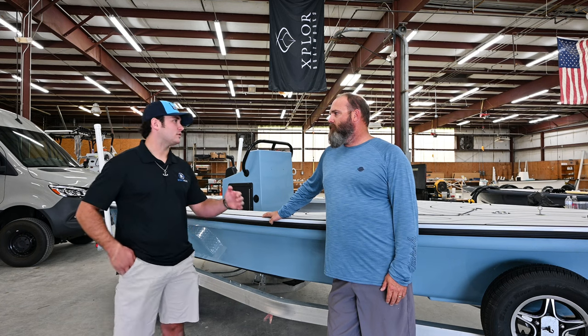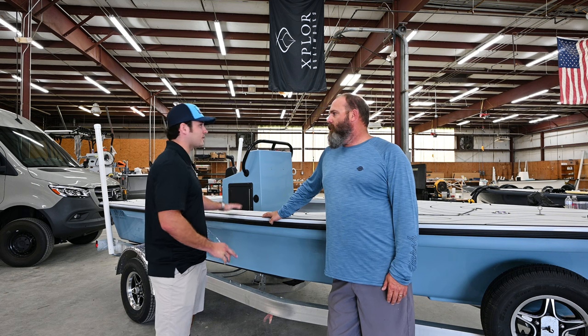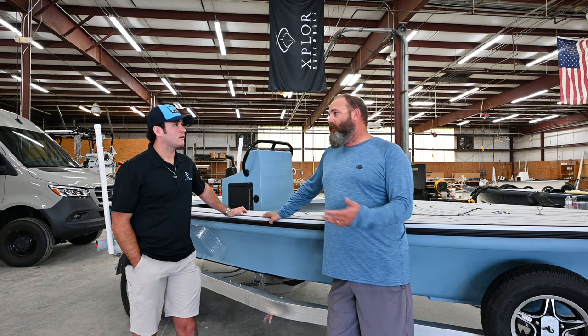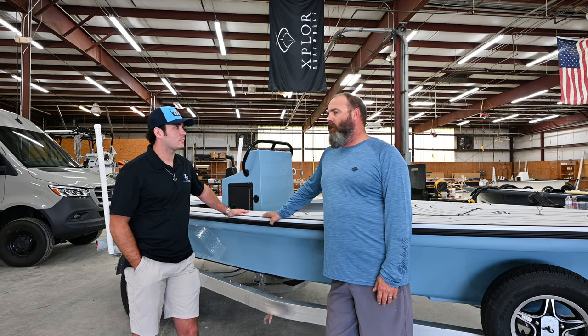Is that what you would recommend for a first-time buyer? If you had to recommend one, would it be your X7? It's a big price jump going from a glass boat to a carbon boat.